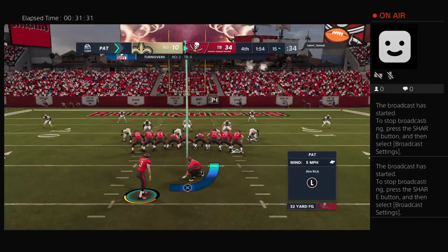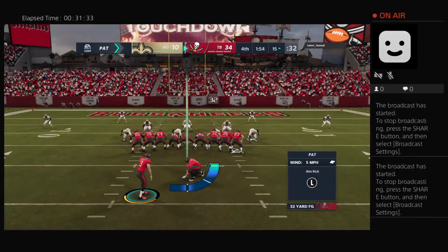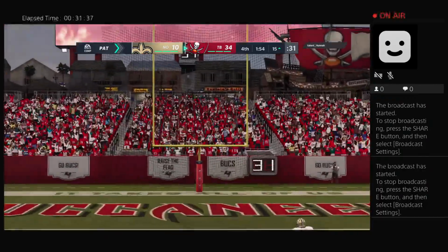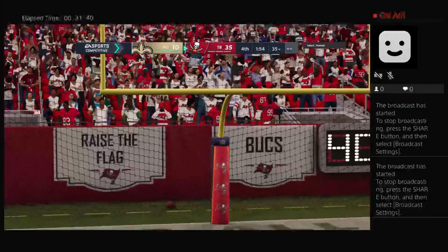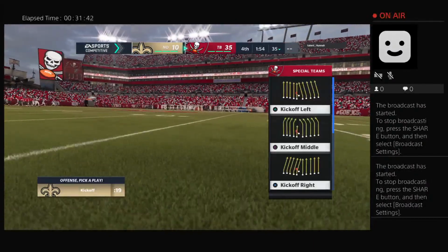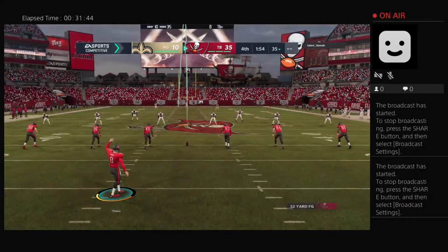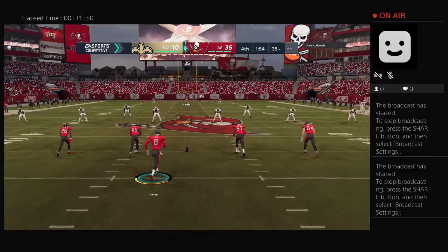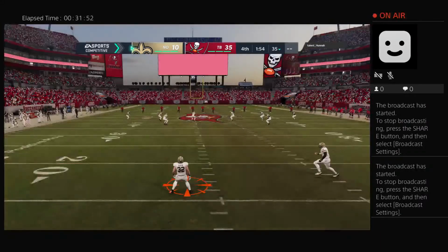Extra point try now for Succop. And they open the lead up now to 25 points. Makes the score Buccaneers 35, Saints 10. Bradley Pinion to kick off for Tampa Bay. So they throw the pick six. They'll get another shot at it now as this one's in the air.